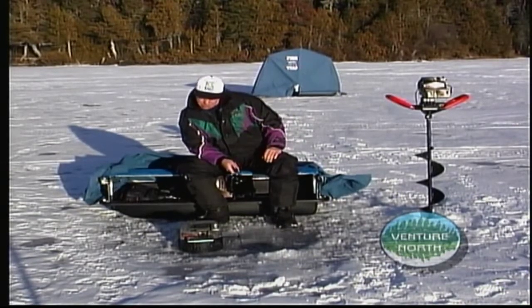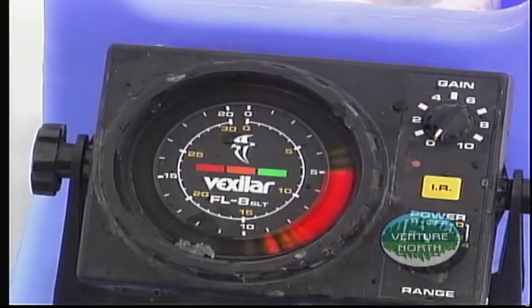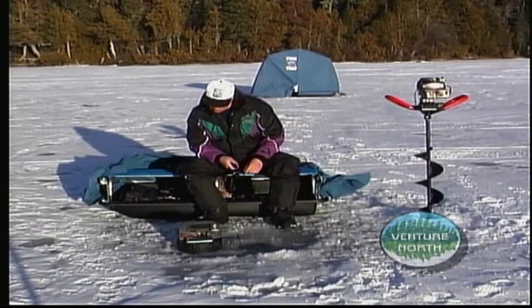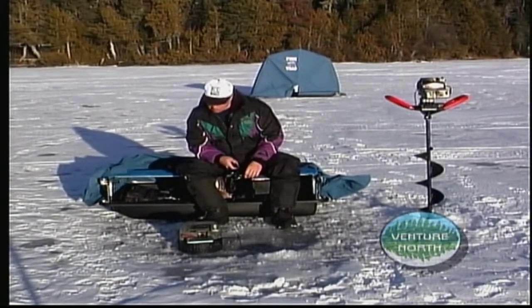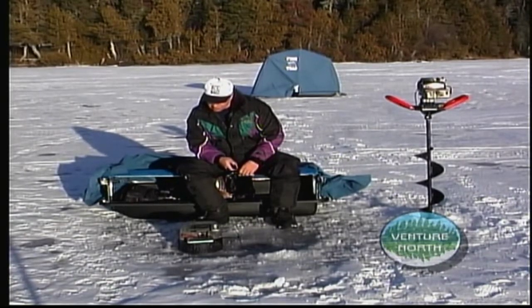Okay, I can see a fish just about a foot off the bottom. I gotta come up a little bit. Okay, come on. That's the beauty about these Vexilars. They can pick up an ant swivel. I can see my lure at all times, and I can see a fish coming under it. Okay, just leave it right there. Little tip.